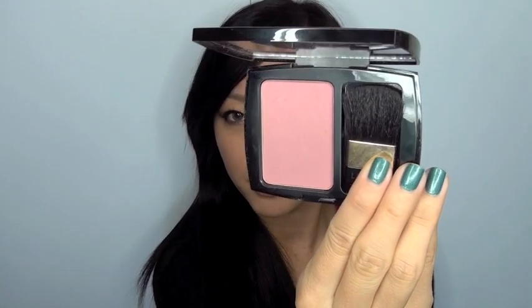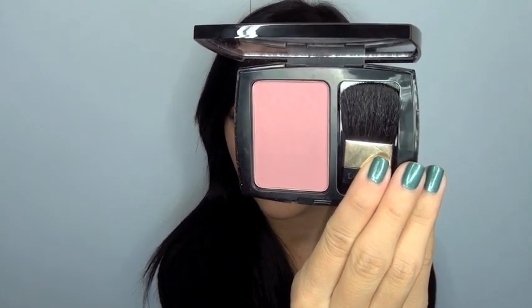Now for the one pink blush that I carry, this is Lancome's Rose Fresque, and it's actually a lot duskier in the pan. On my face, it's more of a vivid pink, especially if I build it up. This is a lovely, lovely pink blush. It's one of my favorites.